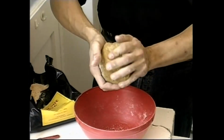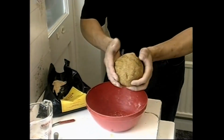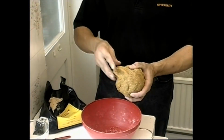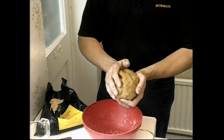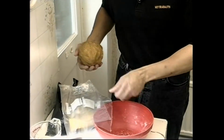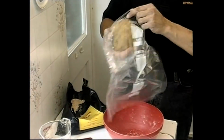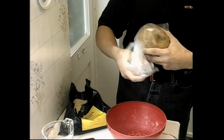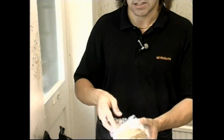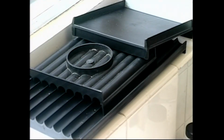Now the problem about working at home is that your base mix can dry up. Once this starts to dry up, then you'll find you can't make the sausages. So the best thing you can do is put it into a plastic bag. Now I use standard freezer bags. See that? Don't be tempted to use cheap freezer bags. This is a good quality freezer bag. This keeps the moisture inside here and stops the bait drying out.